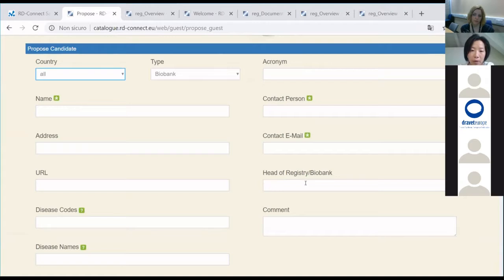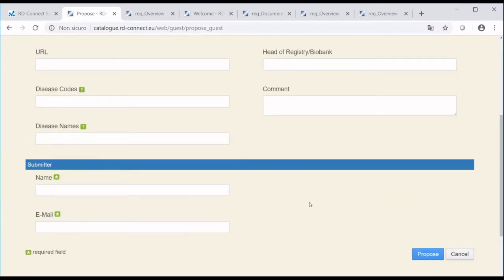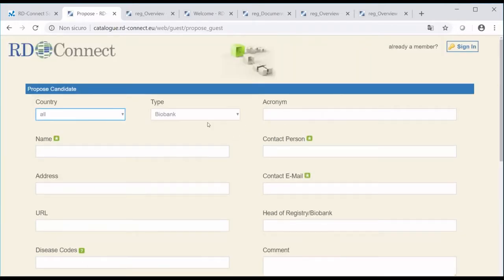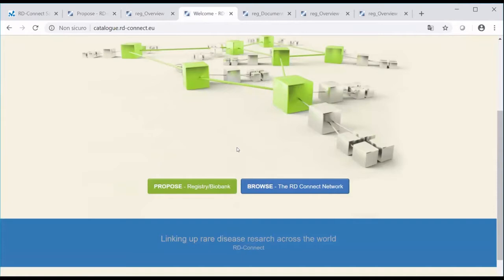So yeah, head of who to contact. If you already have some indication of your disease focus, and then just propose yourself. We will receive a notification, and then we will invite you. So create a basic profile page for you, and then grant you access to your page so that you can then go in and fill in the information yourselves. That would be the process. So yeah, enter here to propose.